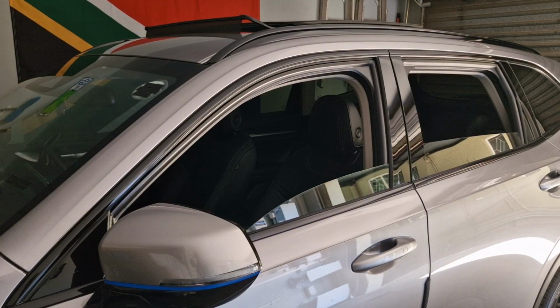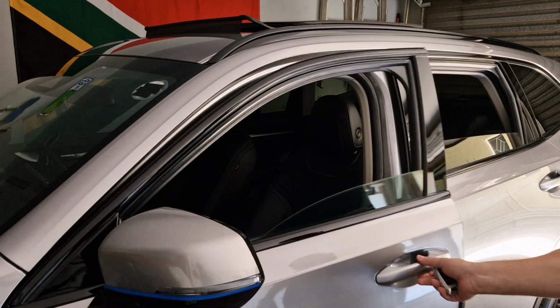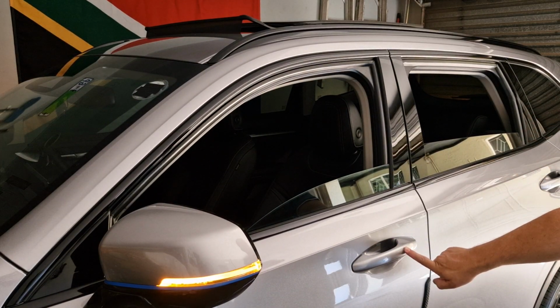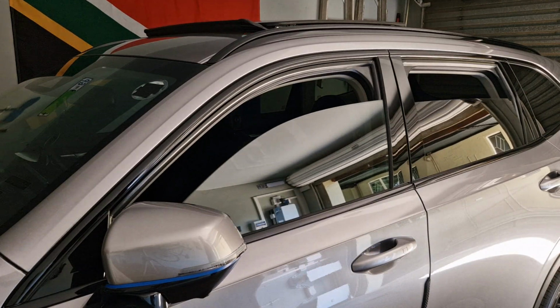Okay guys, the windows are open again. What I'm going to do now is show you what happens if you press the lock button on the door. As you can see, the doors are open. Press and hold. There you go.